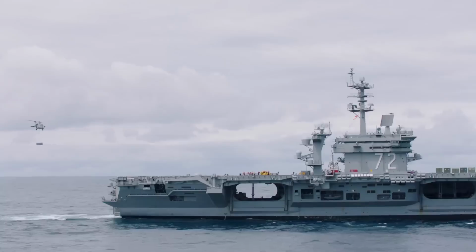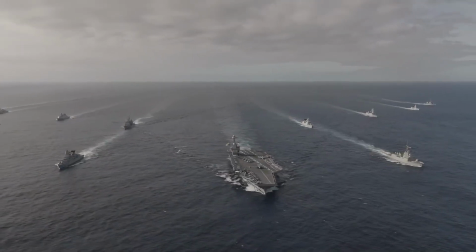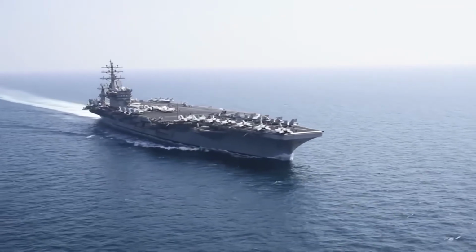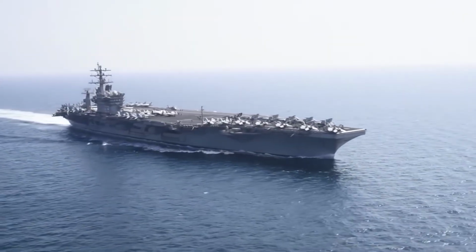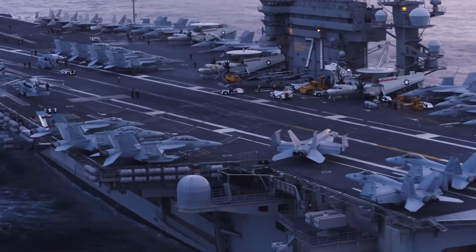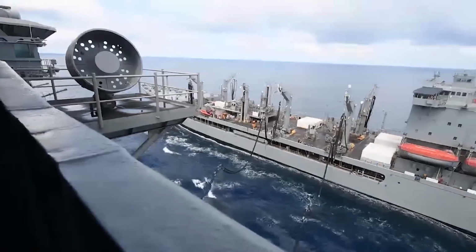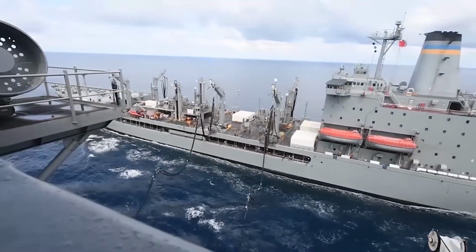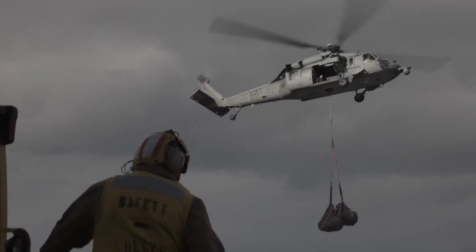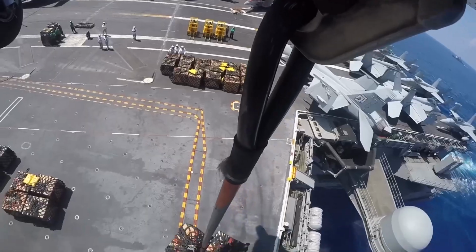Helicopters also transport material during refueling operations. American aircraft carriers use nuclear reactors, which means they never need to refuel. And thanks to this, the ship will never need to stop at a port because this would make it an easy target. The problem is that the planes inside do need fuel. That's why from time to time, a refueling ship aligns itself with the aircraft carrier to transfer fuel for the planes. During this time, they also provide food, parts, or clothing. This task is typically done by a helicopter transferring the cargo between ships.